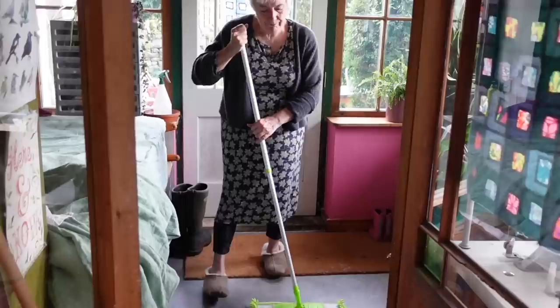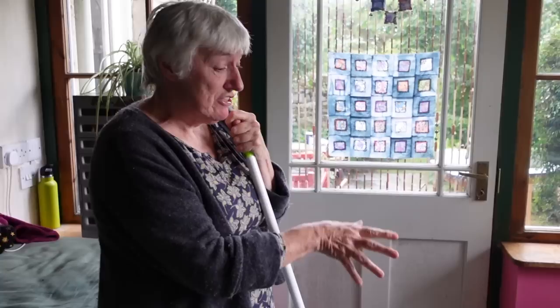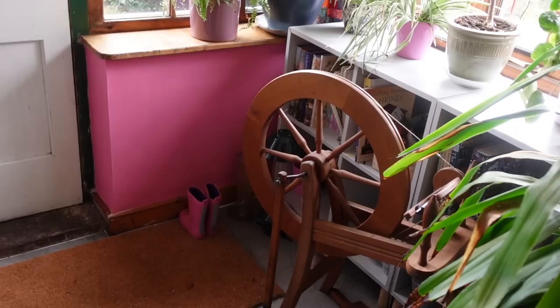Oh, so this project that I've been working on for such a long time is finished now. I put my plants back. I like the spinning wheel there. It doesn't take up any room there, and whenever I want to use it, it's right there. Little Agnes's boots are here for when she comes to visit.